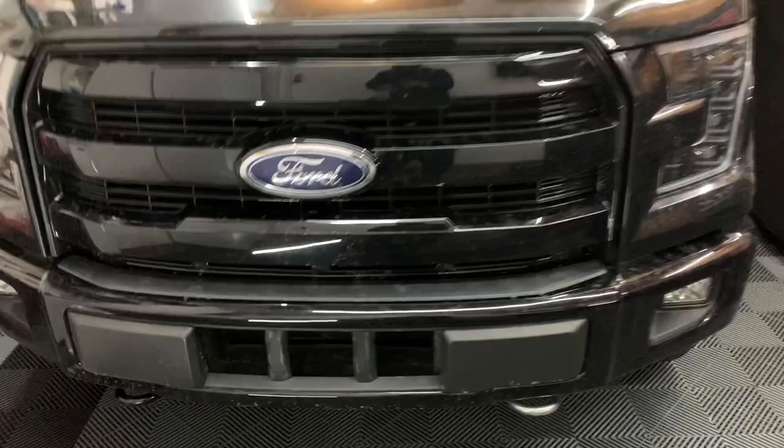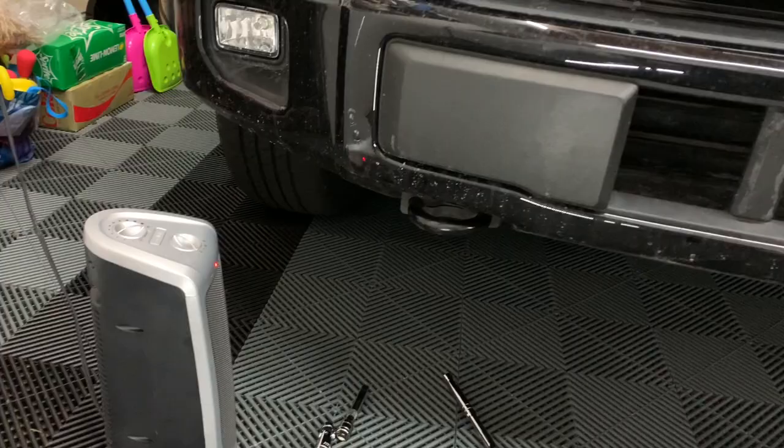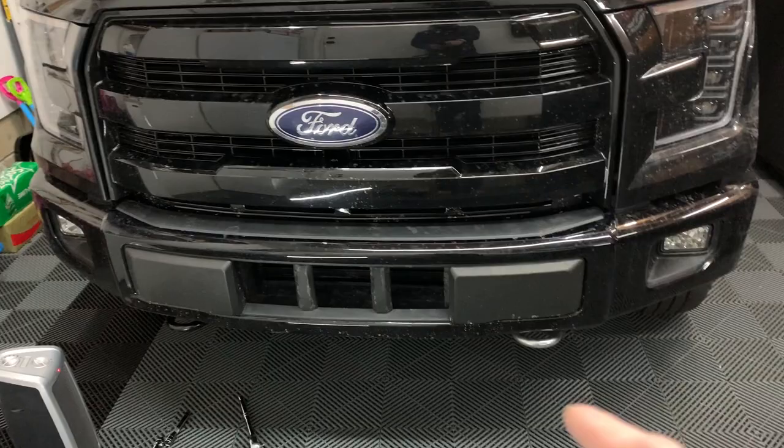That stands out so much, that blends in. And we didn't have to cut any holes or anything, looks great. Obviously, it's an OEM piece, so it fits perfectly. So let's go ahead, let's get this one done. I'm really, really happy with that. They were only like 50 bucks.